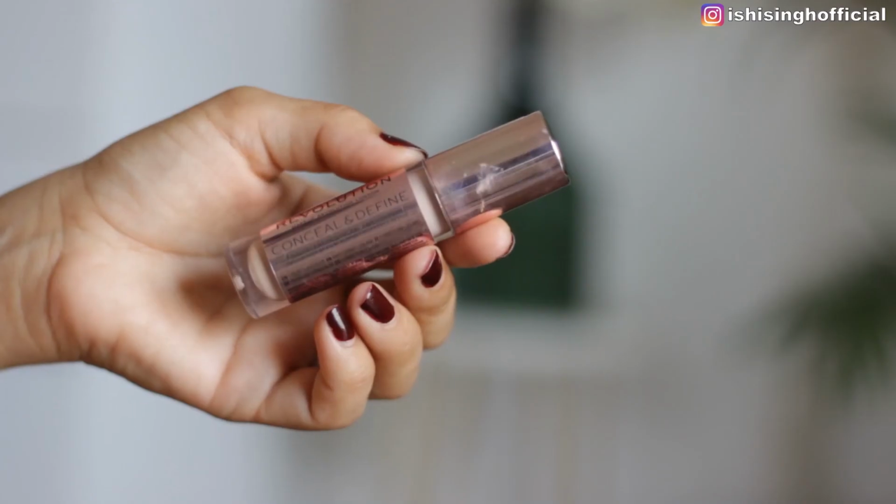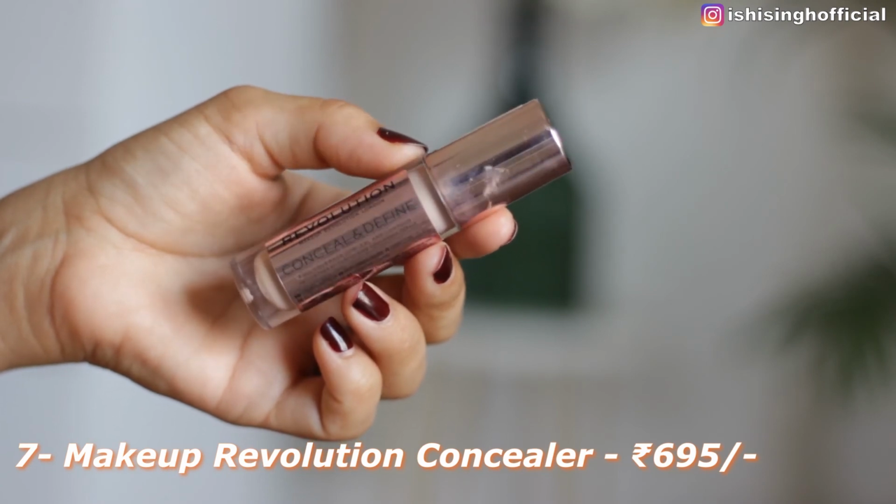So the next concealer is the Makeup Revolution Conceal and Define Concealer. Being a lightweight concealer, it gives really nice coverage. You can use it to sort of conceal your under eye darkness or your acne spots or blemishes. You can also use it to highlight your face. You can also use it to contour your face. So again, you can use it in multiple ways, and the fact that it has great consistency and a great formula, it is perfect to give a very even skin tone finish, which I really like. And the great part is that it doesn't crease at all, blends very seamlessly.